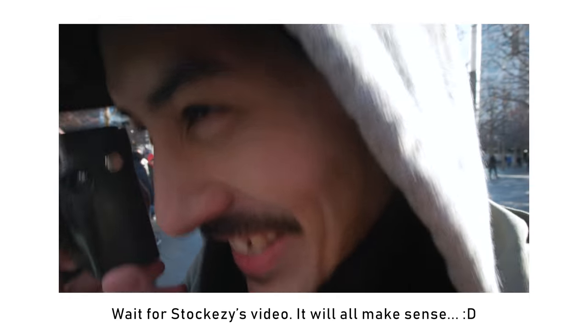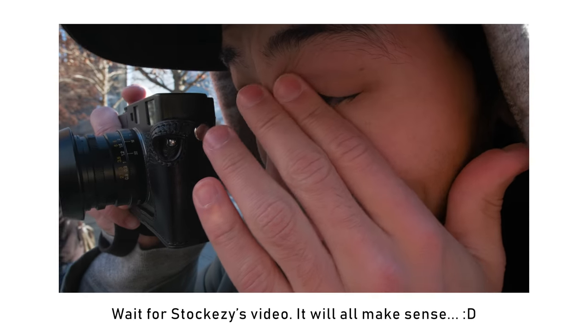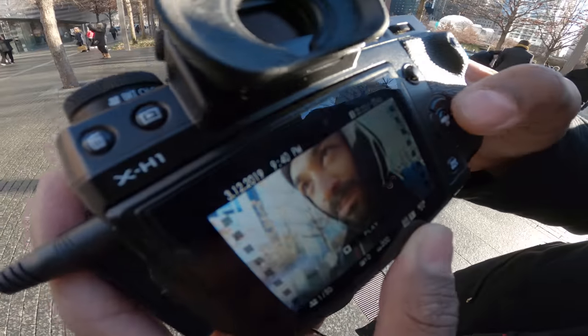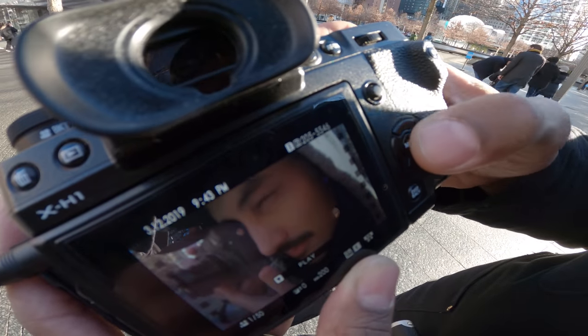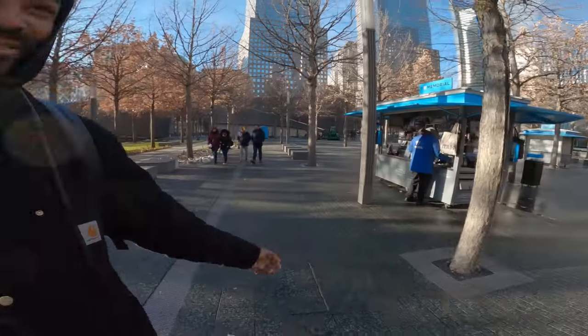Minolta, see ya. Sorry. Man, this is hard. I'm crying. That's perfect. It's almost the same frame. That's great. Look at that. Oh yeah, that's great. It's perfect. Let's go. All right, it's time to shoot.